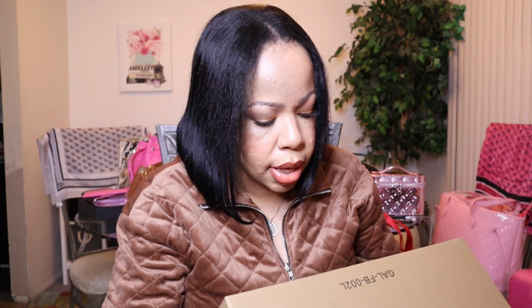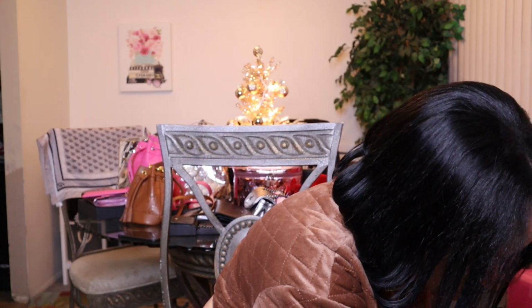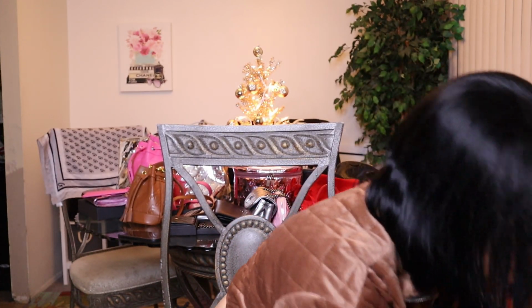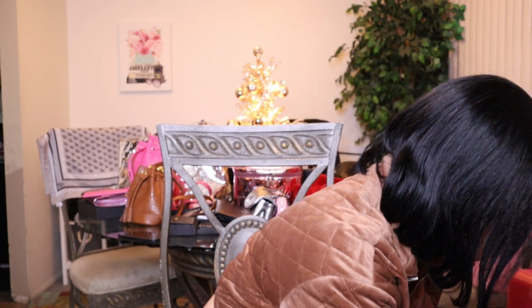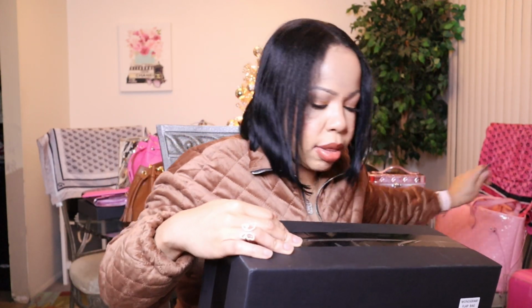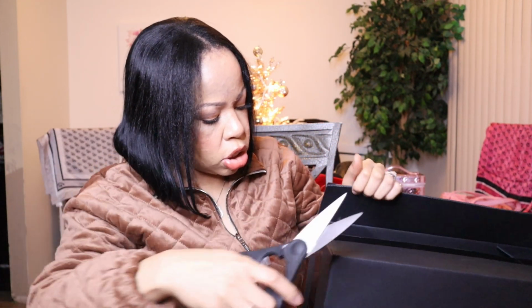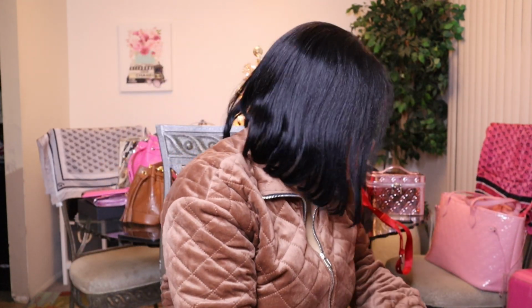I'm not a big purse kind of person. I'm not into large purses, but something about it made me think, I gotta have this. Oh my God, it's in here real good. Not me struggling. There you go. Okay. Now I got another box to get through. You notice she wants to make sure that nothing happens to it in transit, so I appreciate all of the extra care that she puts into her products. We appreciate that.